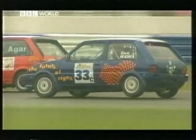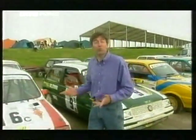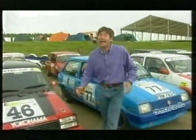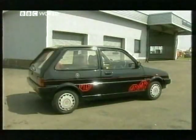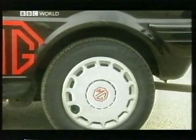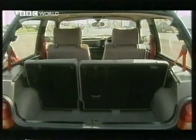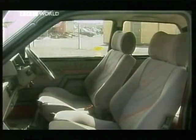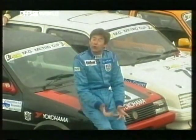We're here at Silverstone for round 6 of the 12-race MG Metro Championship, where hordes of these little cars, all costing less than £2,500, are here to have some fun. And they've saved the 1982 model from the crusher so that I can join in the action. All you need to do is give your rescued road car a snazzy paint job, put on the regulation wheel rims, strip out the interior, and install a rollover cage, and then just add your choice of racing seat and a full racing harness. The championship is split up into 3 classes.